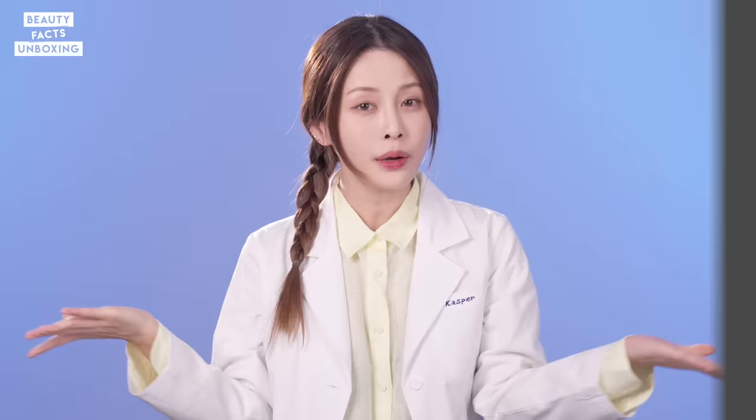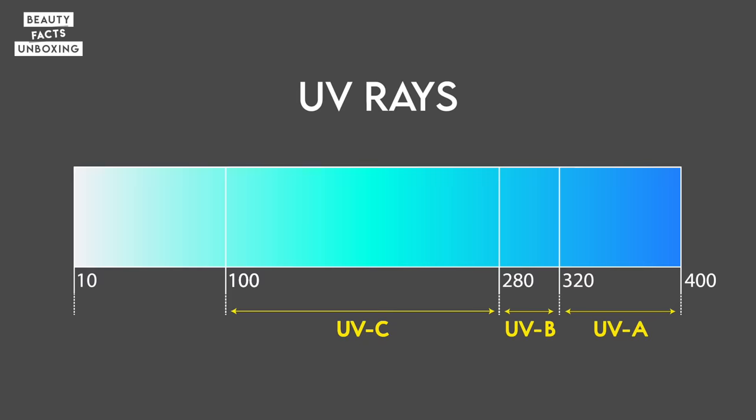Since the UV rays are blocked once by the clouds and once by the window, the UV index could not be measured indoors on a cloudy or rainy day. So why do UV rays reach us even when the sun is blocked by clouds, or even indoors when it's blocked by windows? Well, UV rays are divided into UVA, UVB, and UVC depending on the length of the wavelength.